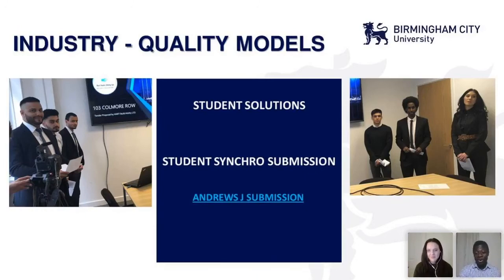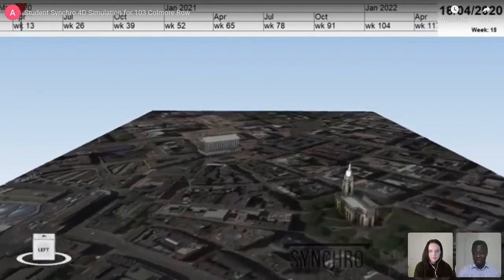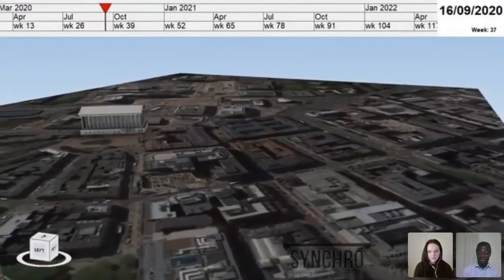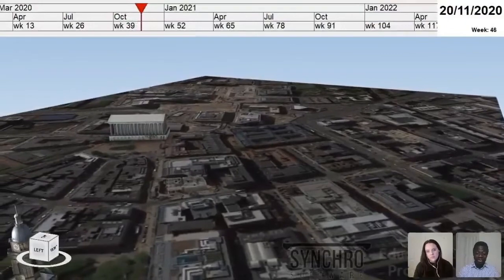I'm just going to show us one student submission in terms of the Synchro. It's about a minute-long video, but this student group were able to come up with something very good in terms of Synchro, in terms of how to use the 4D to show the project itself.